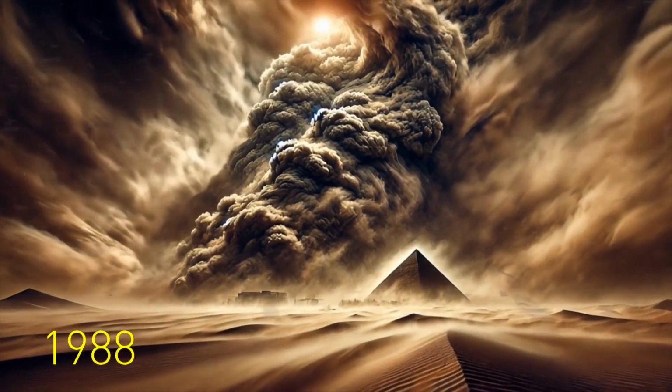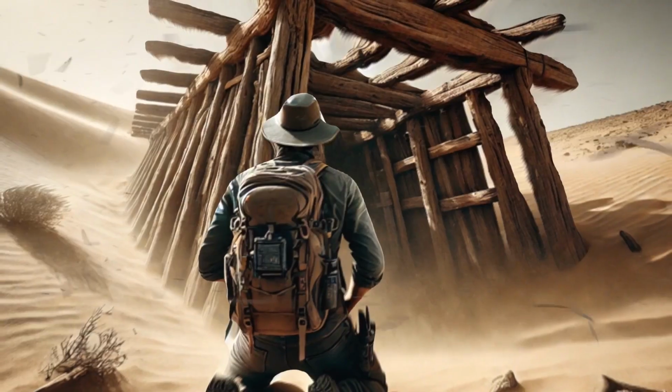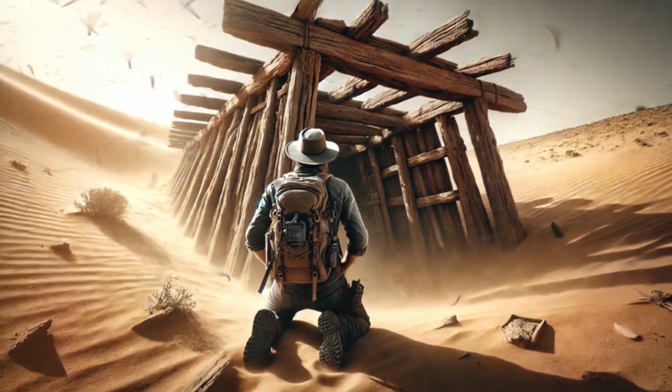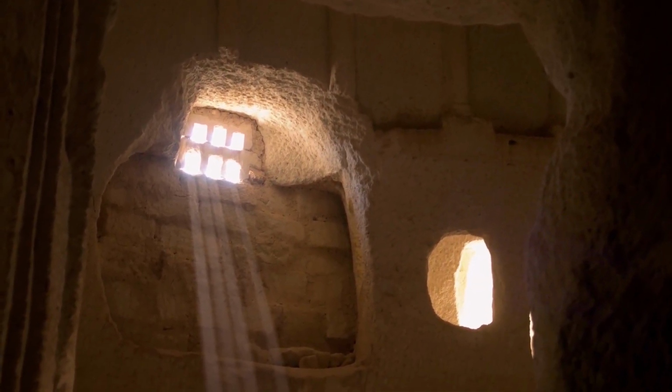In 1988, there was a storm near one of the most important archaeological sites in ancient Egypt. A wooden structure emerged from the sand. It was hollowed out by termites. Scientists were determined to solve its mystery.